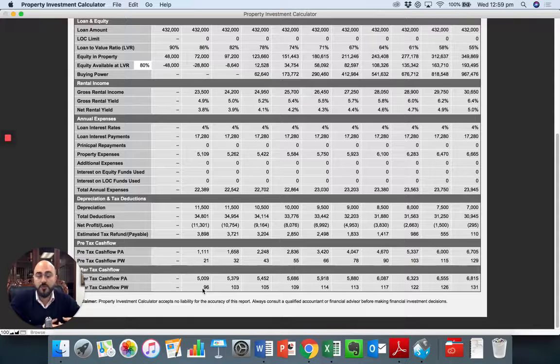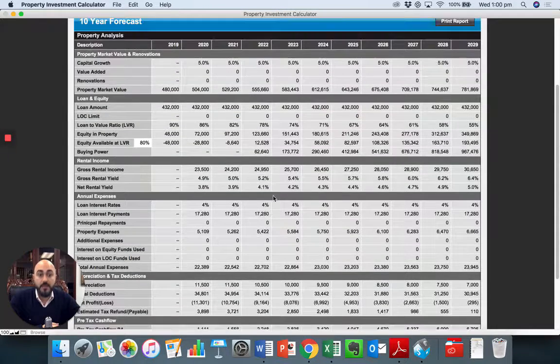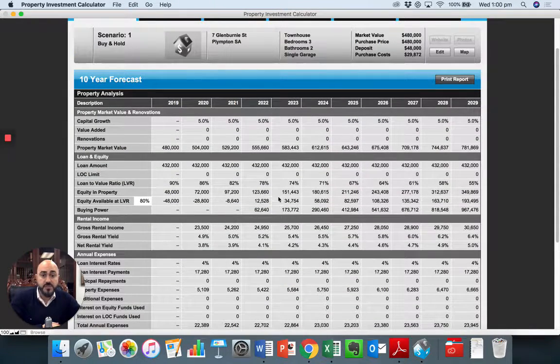I mean, even if you were to put in $25 a week, you're going to reduce the loan term by at least 2 to 3 years. If you're doing $100 a week, you're going to reduce the loan term by approximately 5 to 7 years. So this is how you can pay your home off quicker, you can make more cash flow, you can increase your net position and save money on tax all at the same time through a property investment strategy like this one.